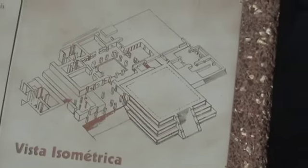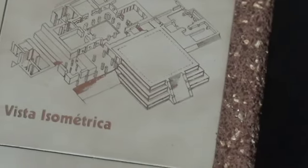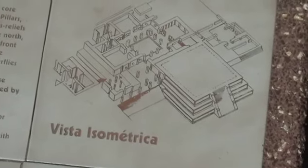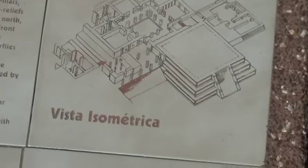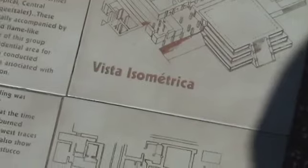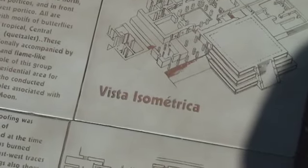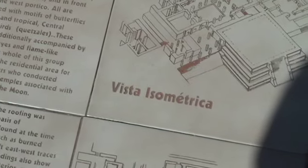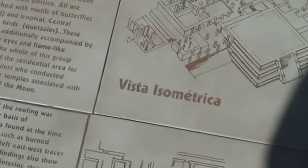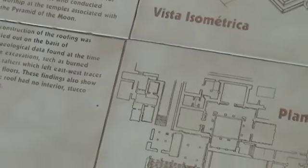Large columns with bas relief depicting birds in profile. And then front views in the west portico. All are embellished with motifs of butterflies and tropical Central American birds. Symbols of eyes, flame-like elements. This was part of the residential area for the priests and the rulers, associated with the Pyramid of the Moon.